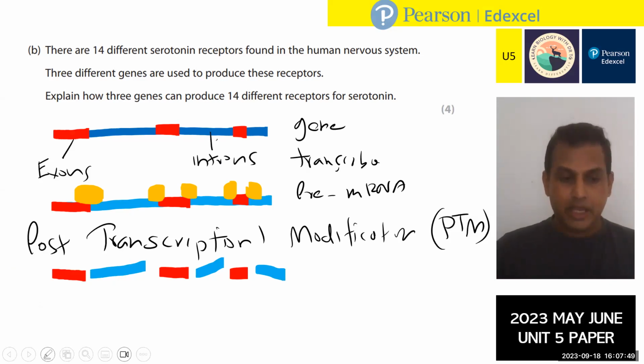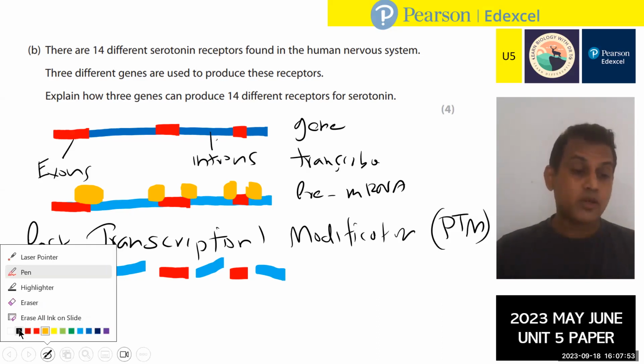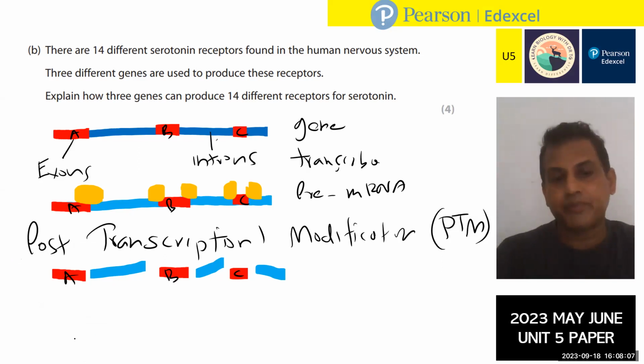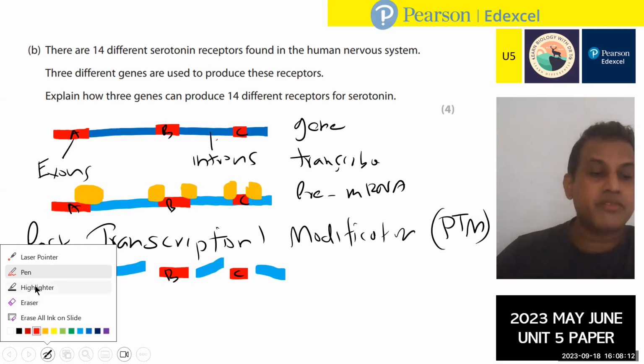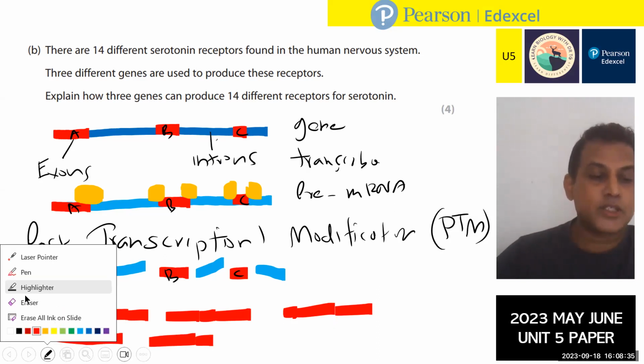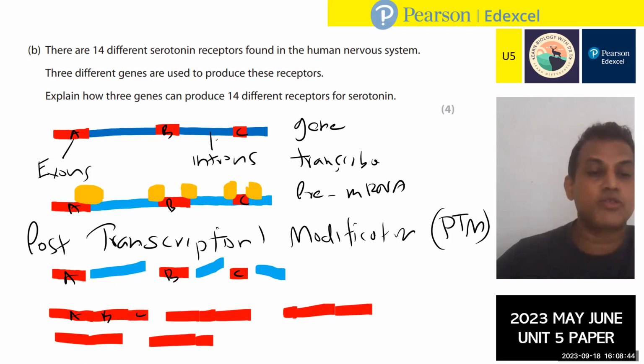Now, when we look at the exons, let's say these exons are A, B, and C. Now there is a possibility these exons can reunite in many different ways. For example, A, B, C, or C, B, A, and so on. So they have a lot of opportunities now. They can reunite in many different ways. A, B, C is the most appropriate according to this order, or it could be C, A, B, or B, A, C.